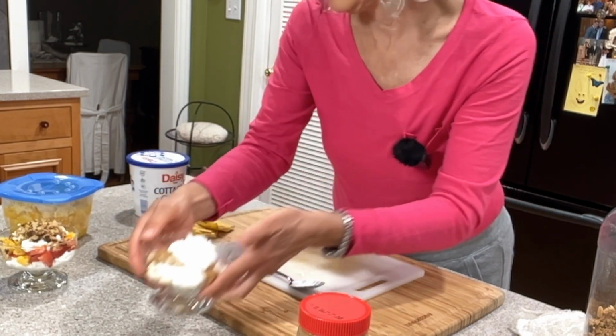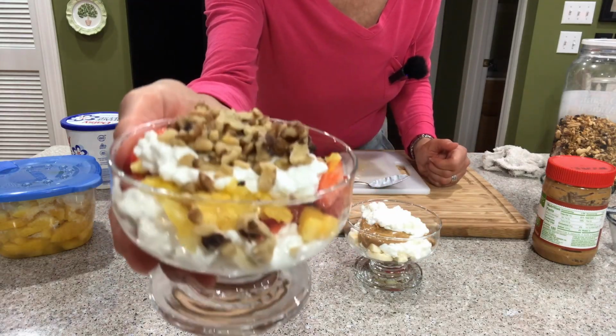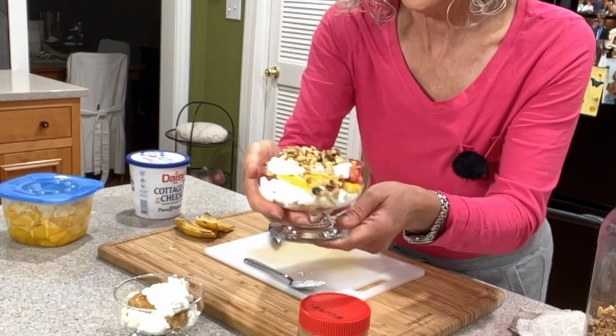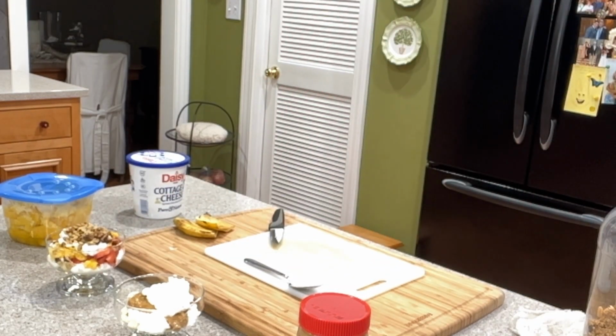So that is a look at our parfaits. Actually, mine's pretty. I'll show you mine, because mine is so colorful. Okay, so here's what we've made. This is our cottage cheese, high protein parfait with no processed sugar in it.